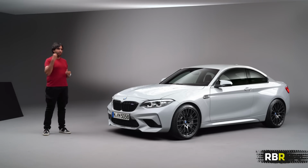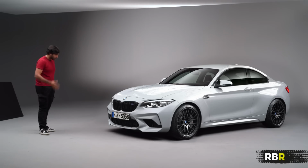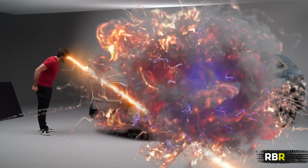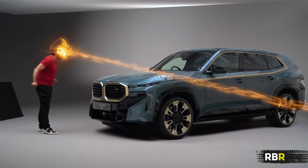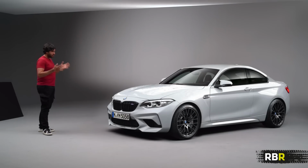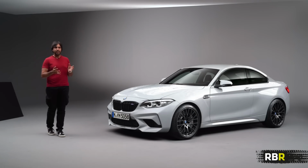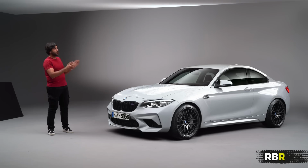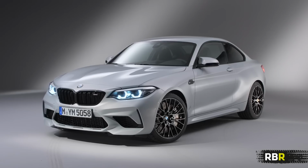And for M customers and M fans, it's always been the reliable, safe car that no matter what else they're experimenting with, like gigantic grills, the M2 has always stood as the reliable one. We know it exists, so whatever else they do, we've got this pure version of BMW M that we can buy, should we want it, okay?